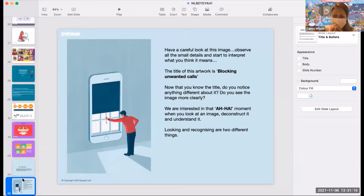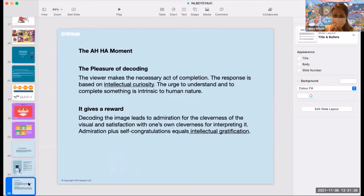iPhone. And what we're interested in is that aha moment. When you look at an image, you deconstruct it and you understand it. And that is the act of visual literacy. Because of the pleasure of decoding, the viewer makes the necessary act of completion. And the urge to understand and to complete something is intrinsic to human nature.